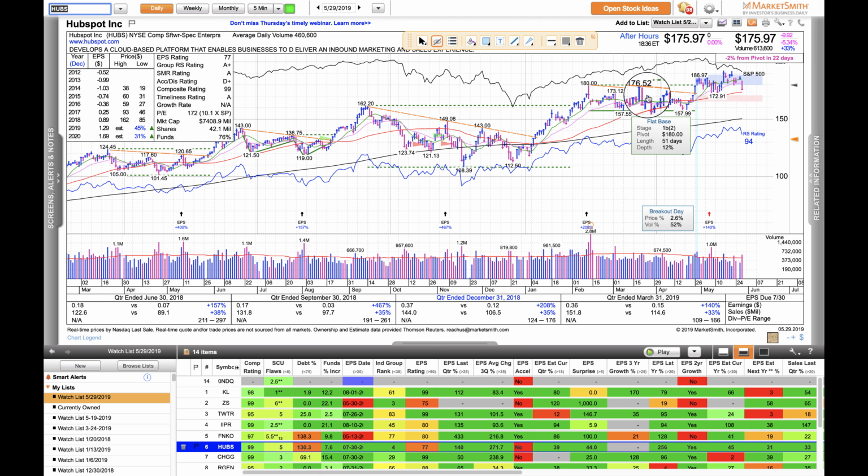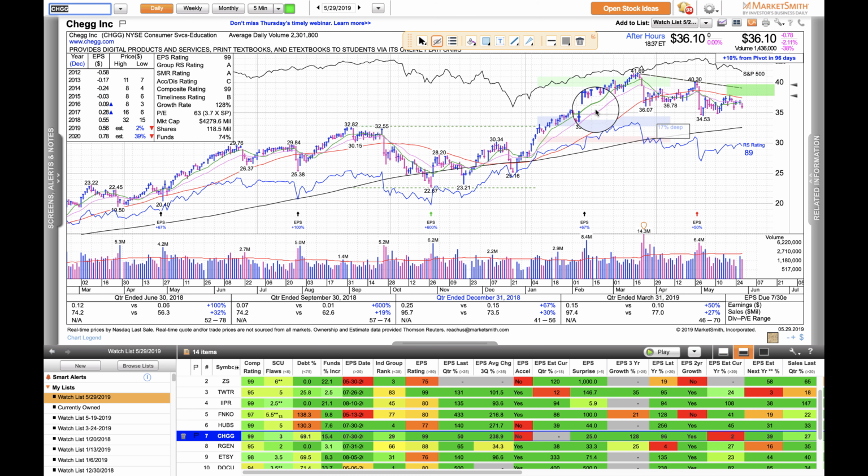They're calling this a part 2 of a first stage base, and it broke out and failed. It didn't pull all the way back to the low here, but it did peter out. So we didn't want to rush into this, but we've got the alarm set to go off if it were to break out again. A lot to like about this stock as a growth story, and we want to see a breakout on volume.